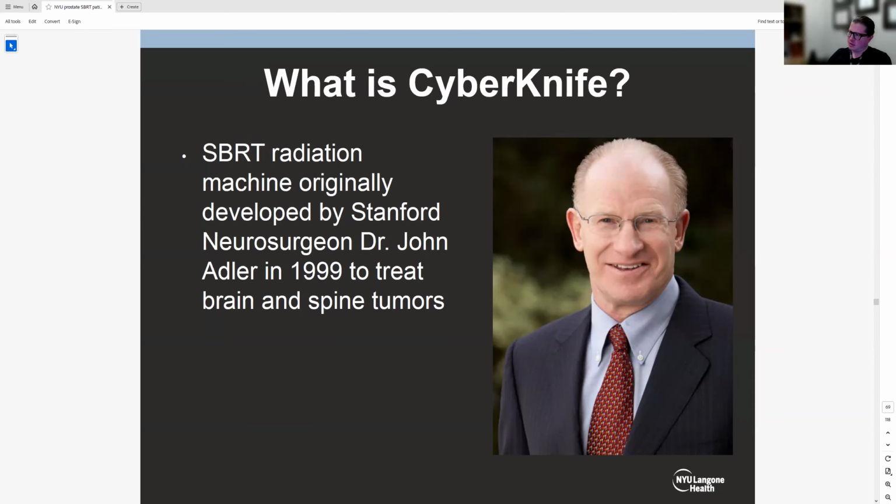It can't treat in the chest or the pelvis or elsewhere. And he thought it would be really neat if you could take that concept of delivering big doses of very precise radiation to tumors in the brain and take it all the way out to other sites. And it really was a game changer during the late 90s and early 2000s.